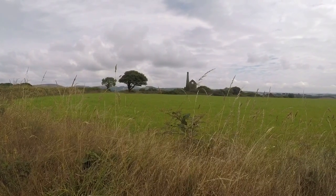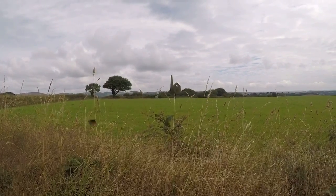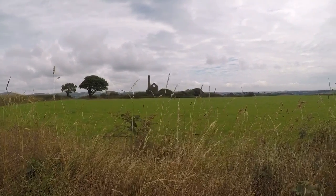One of the main industries in Cornwall in times gone by was tin mining. Although it's long gone, a lot of these buildings are still around. This structure here used to be one of the engine houses. That's all that's left of them nowadays, but there's quite a lot dotted about.